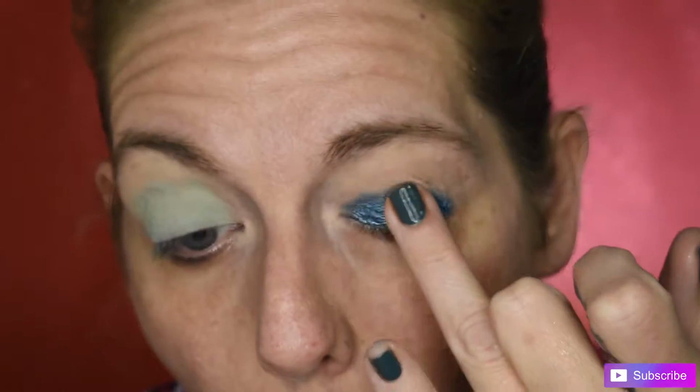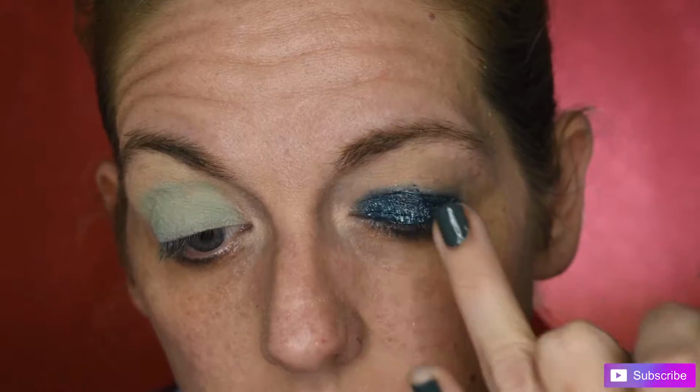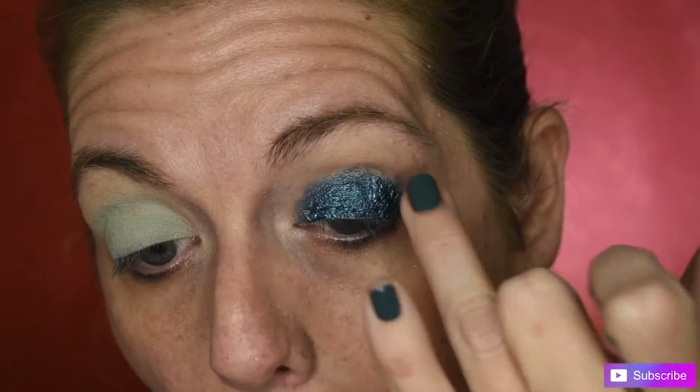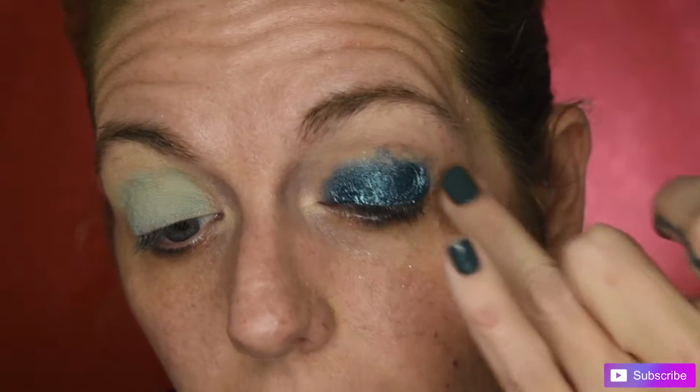Alright, I'm going to go in with my finger just to see how it looks when it's packed on with the finger. Oh, love this colour. This is the kind of colour I'd happily put all over my lid and blend it out with some other colours. Love it. So that is Sandra. It's as beautiful as my mum.